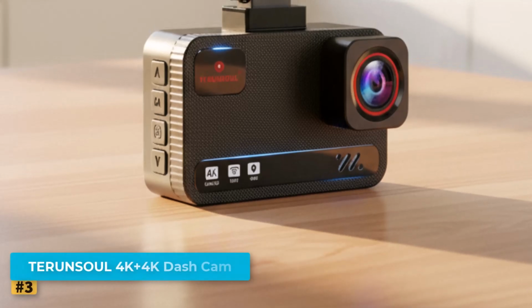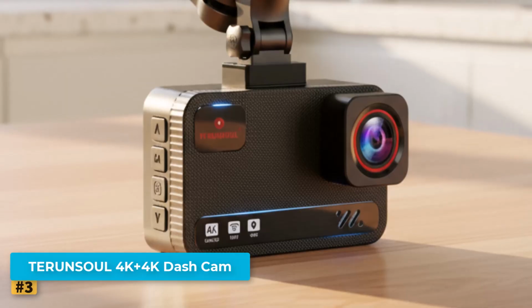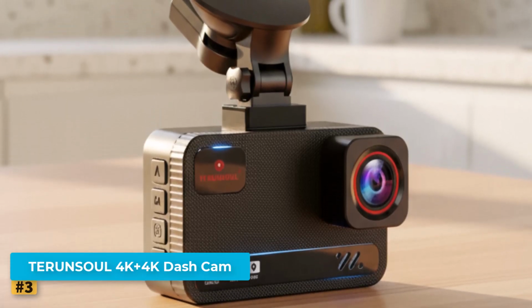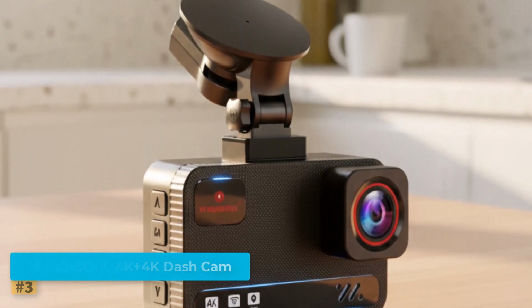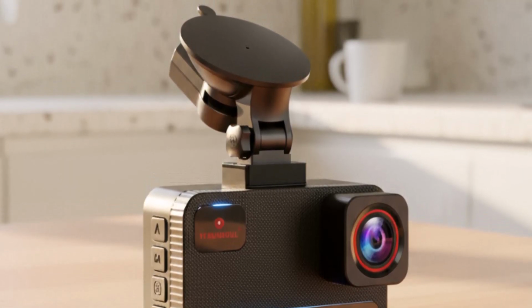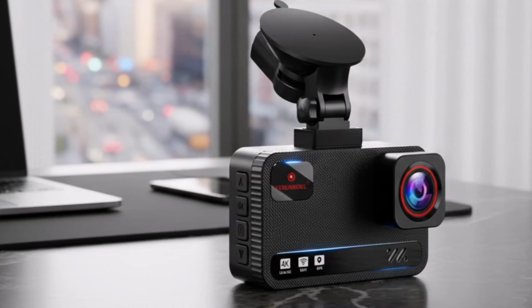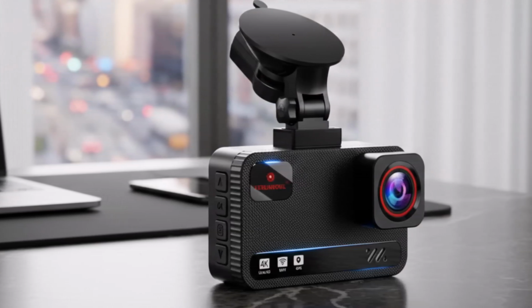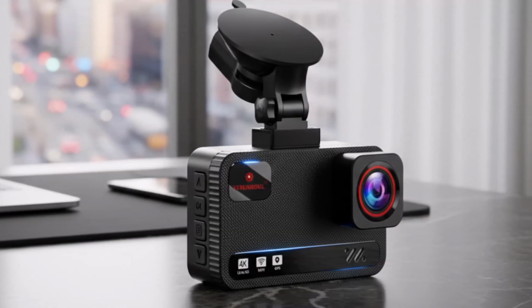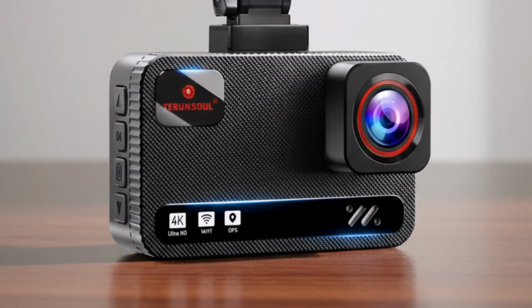3. TERUNSOUL 4K plus 4K dash cam front and rear. The TERUNSOUL 4K plus 4K dash cam front and rear records very clear video from both cameras. You get 4K quality on the front and also 4K on the rear. This helps you see small details like cars, numbers, and road signs. A free 128GB memory card comes with it, so you can start using it right away without buying extra storage.